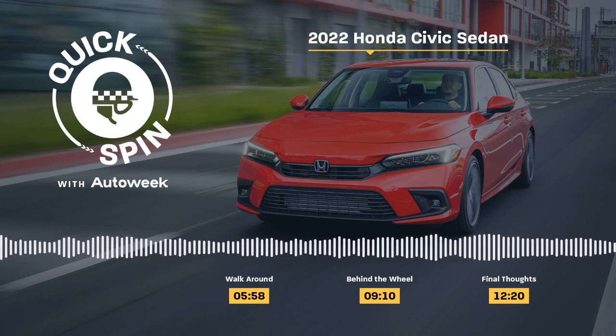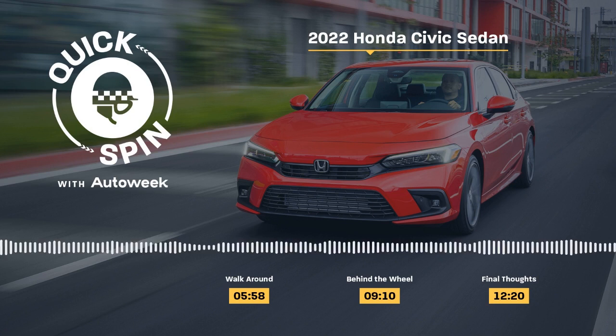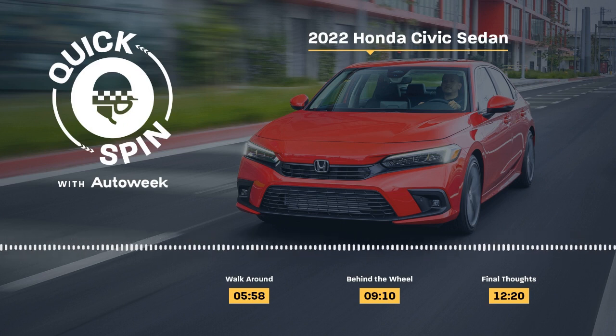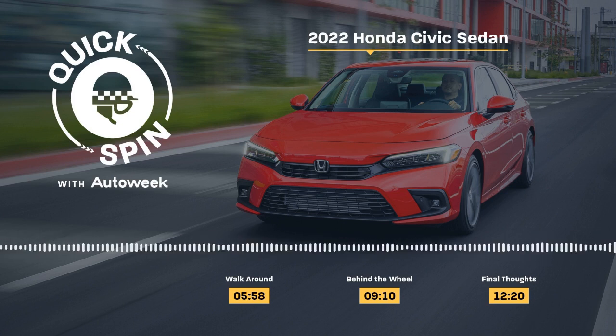For instance, the fuel efficiency has gone up. The turbo gets 6 more horsepower, 50 more pound-feet of torque. So, yes, in one way you could say that it's not all new, but in another way you could say, yeah, it kind of is, and it's all new in the right direction and a little bit better.